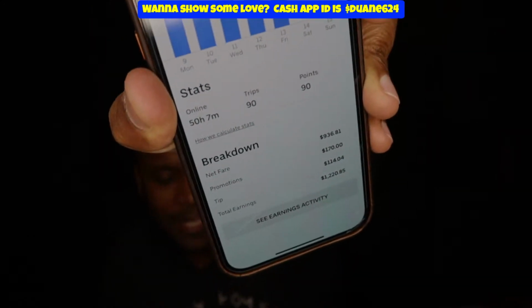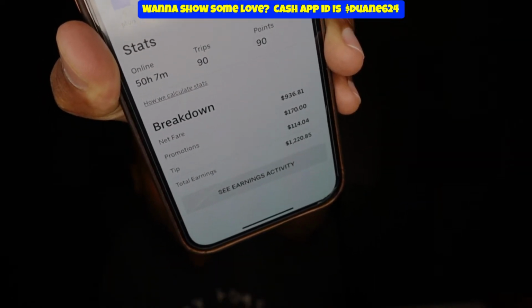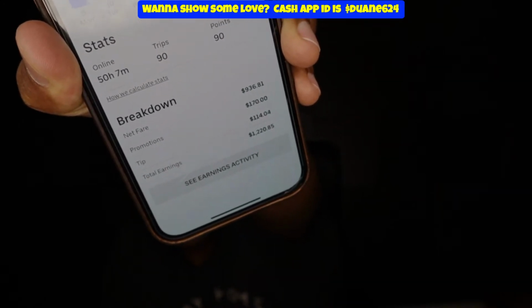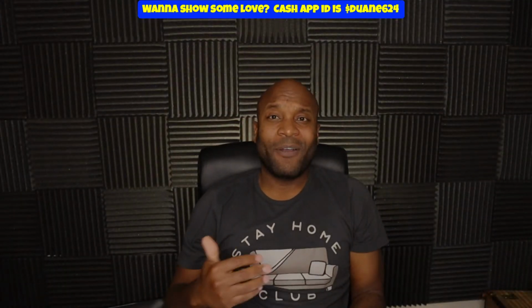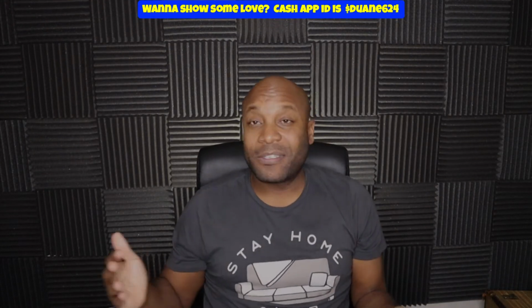But just to show you guys on the tips, look at this. This is the tips for the whole week last week, right? So you see the net fare was $936, promotions $170. Then the tips, I got $114 for the entire week. So today, once again, I got $40. I have $40 in tips today alone. That's dope. Like, I really can't complain.